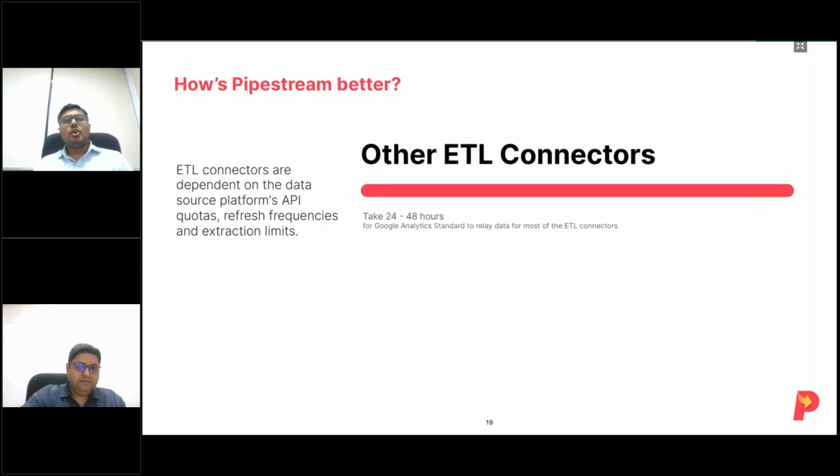So how is Pipestream better? To come back to Kaushal's question again, there are a lot of ETL connectors that are available. Now, how does Pipestream come out better? If you talk about an ETL connector, let's say where we are considering Google Analytics as the primary analytics platform where you're collecting data from your website users, right? And then sending it to any other data destination, it is dependent on the source platform's API quotas, the data refresh frequencies, and the limitation of how much data can be pulled in one query, right? So all these API limitations are in place because the source platform's API has restricted that usage.